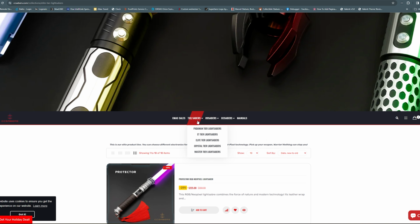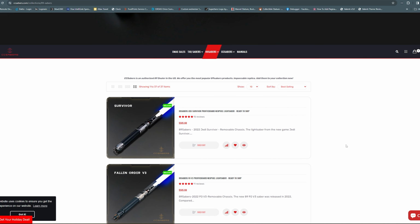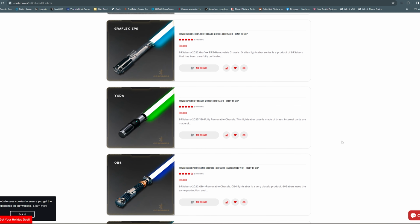Those are highly accurate looking lightsabers. They come with Proffie installed, the newer Proffie boards as well. The one that I picked up got a 3.9 version board in it, which is something that I never had with the other companies, and I thought that was really neat.